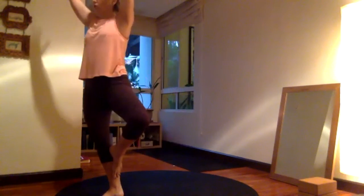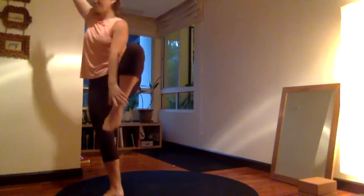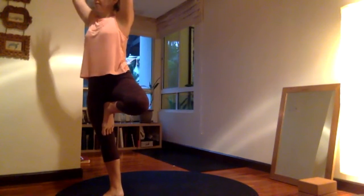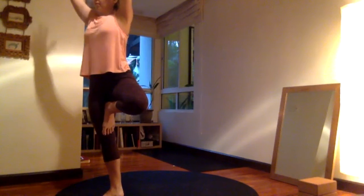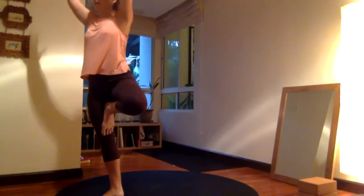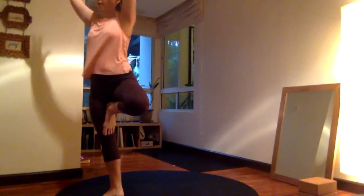Maybe a nice slow tree. Maybe you want to bring it up higher this round. Completely up to you. We're here for 2 deep breaths. Really feel the strength in that standing leg, even if she wobbles. One more deep breath.